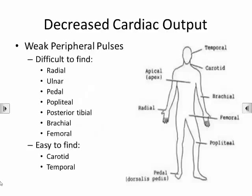Weak peripheral pulses, because of decreased cardiac output, is again related to the decreased circulating blood volume.